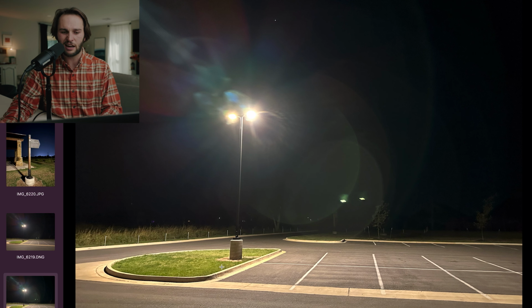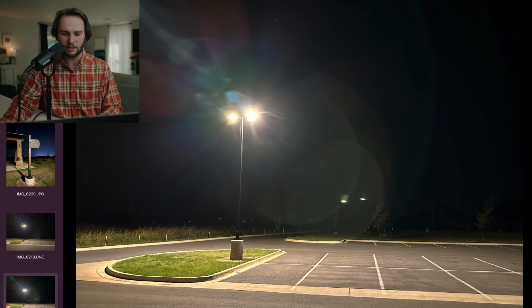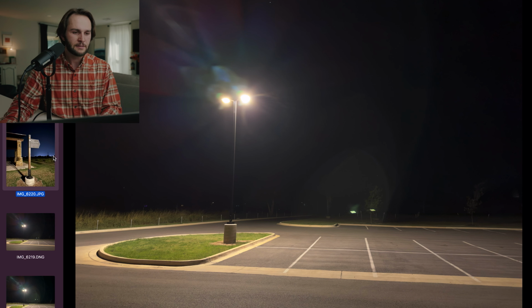So you can see that this kind of looks overly sharp. It looks really digitally sharp, but it doesn't look natural like the ProRAW file does. So if I go back over here to this ProRAW file, you can see that it looks normal, it looks natural, and it's overall a much better image.